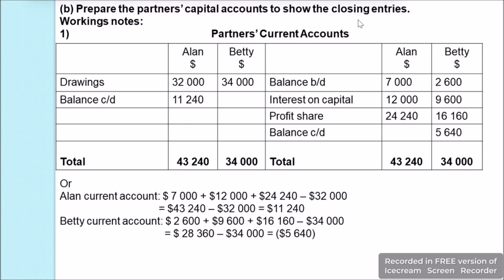So now, as we want to go for the closing entry, the balance of the current account has to be transferred to the capital account so that we can close the partners' capital account. Now you see the information which was given on 1st April 2021. The credit balance, which we are going to bring down, is $7,000 for Alan and $2,600 for Betty. Based on our accounting equation, whatever increases our capital will be credited, and whatever decreases our capital will be debited. So here we have interest on capital, which was calculated in the A bit of the question, and as this increases the capital, it is credited here as $12,000 for Alan and $9,600 for Betty.